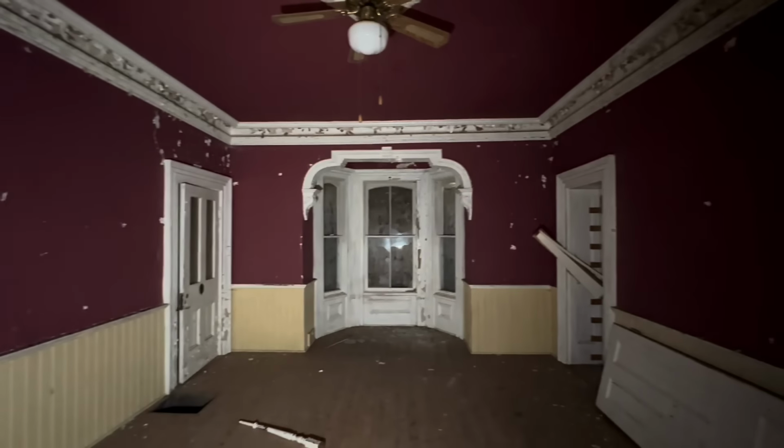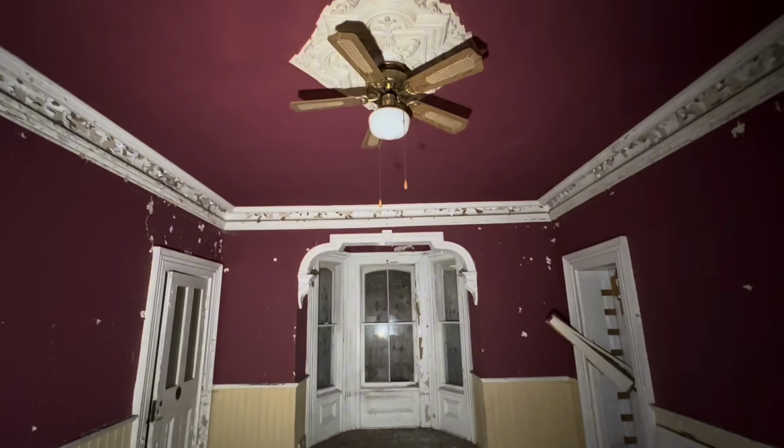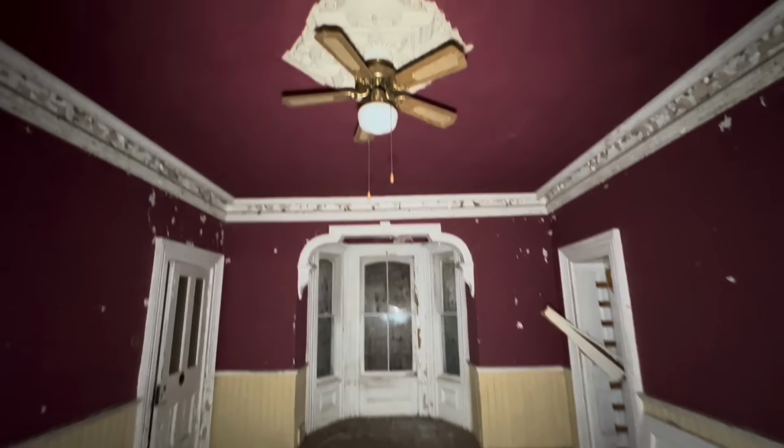1880 Italianate farmhouse. Hopefully this place gets restored someday, but I don't know, hard to say. So let me know what you guys think down in the comments. Would you want to restore this home? And if so, what would you guys change?